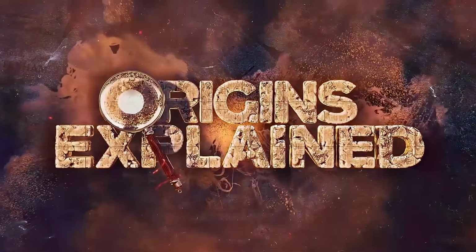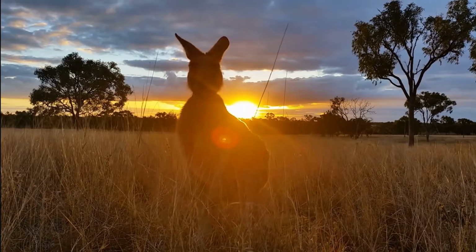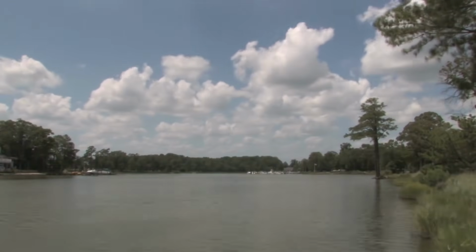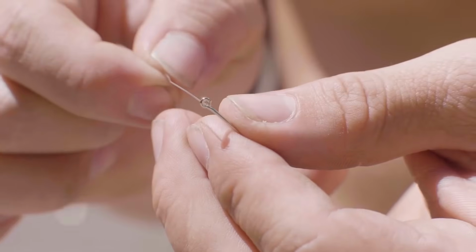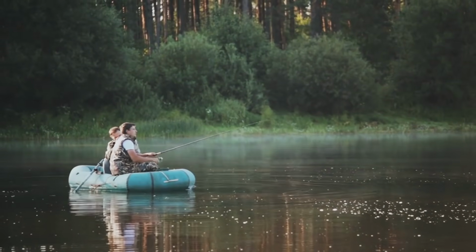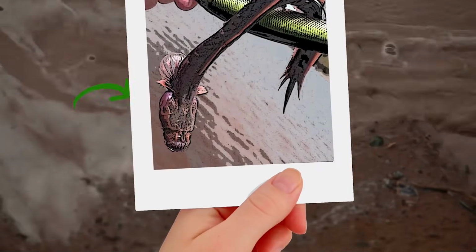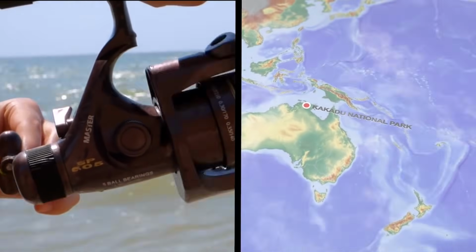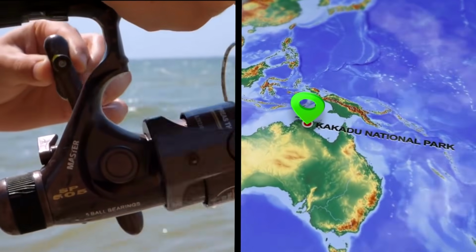Eyeless monster. Australia has no shortage of bizarre wildlife, but every now and then a species stands out as even stranger than the rest. This was certainly the case in early 2019, when a group of anglers witnessed the capture of a nightmarish eyeless specimen with razor-sharp teeth in the secluded Mary River near Kakadu National Park in Australia's Northern Territory.